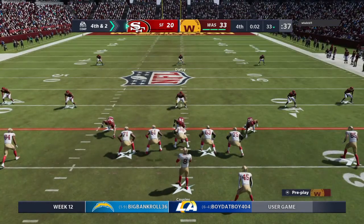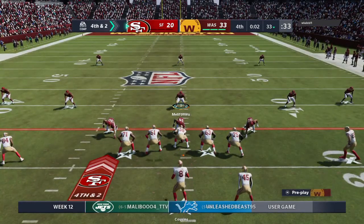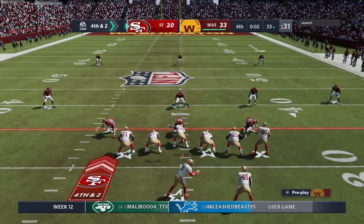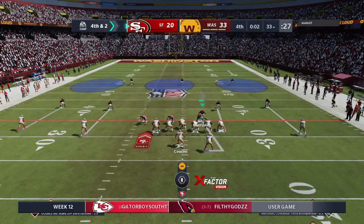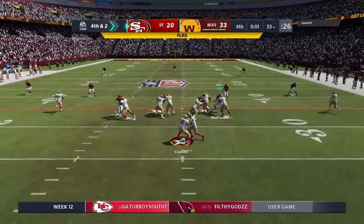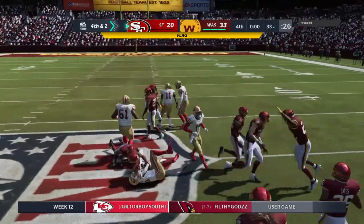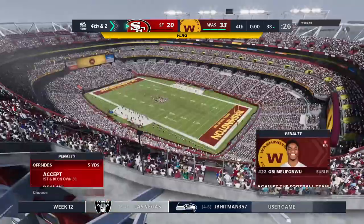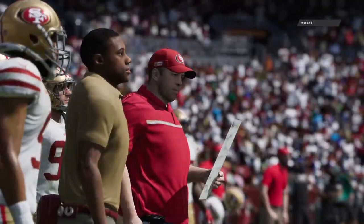And they're indeed going to go for it here on 4th down. So trailing here in the last quarter. Let's see how this plays out. They'll try it now with Mostert. And they bring him to the ground just shy of midfield. And that's about the easiest decline call you'll ever have right there.